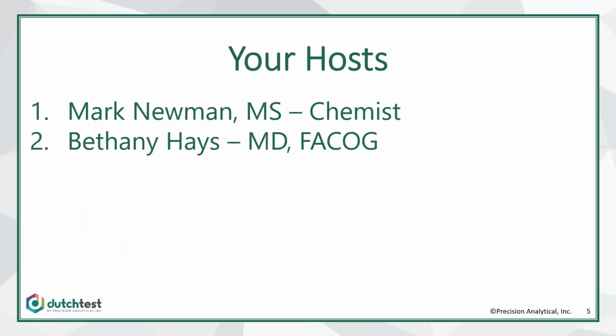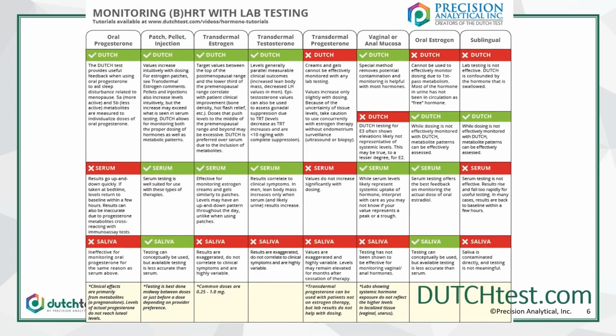So I'm the owner of Precision Analytical. I've spent the last 15 years digging through lab testing and trying to figure out what the best way is to monitor hormones. This testing matrix that I've been spending years putting together is our best attempt to say, look, you have all of these different options, right?